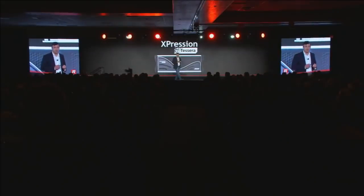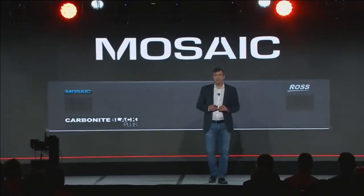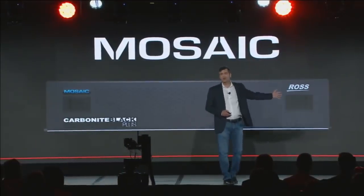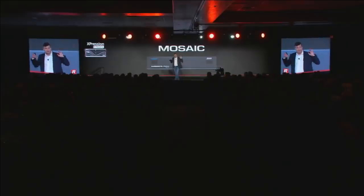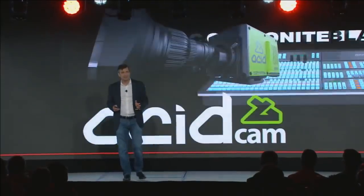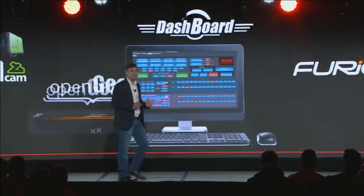For the super low video delay on the screen, we're using Carbonite Mosaic, our image processor. Don't you hate it when there's a huge lag between the presenter and the screen? Super short processing delay. That's just part of what Carbonite Mosaic's about. We're also using Ross Ultrix routing, Carbonite production switchers, acid cameras, Furio robotics, open gear, dashboard, and Inception behind the scenes. So if anything goes wrong, it's pretty much our fault.